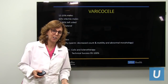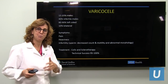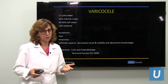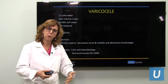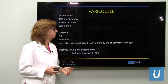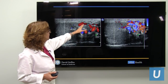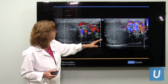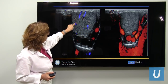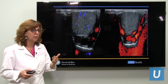We use compression stockings in the legs, but with the testicles, obviously, compression isn't something most people want to do. Though it is true that when men are doing exercise, if they have a varicocele and they wear compression shorts, they will feel better than if they do not. Here's an example of an ultrasound, and you can see the dilated abnormal veins off to the left side. This is the testicle up here, and these are the abnormal dilated veins in the scrotum. Again, hereditary.